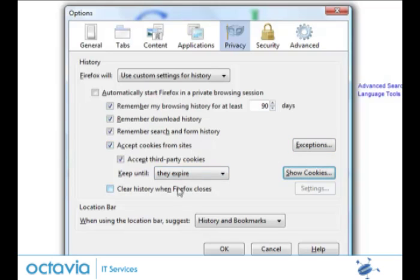or vice versa. You can also choose to clear your history every time Firefox closes, so basically no one will ever know that you went on the browser. Okay, so if you're okay with those settings, hit OK.